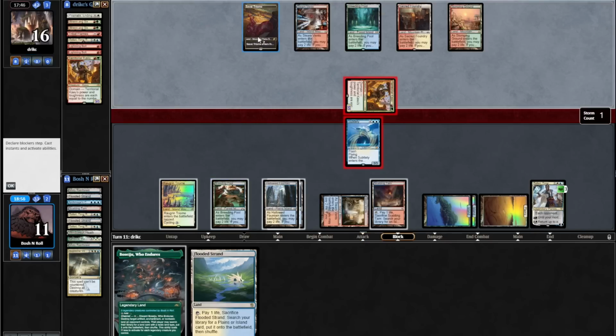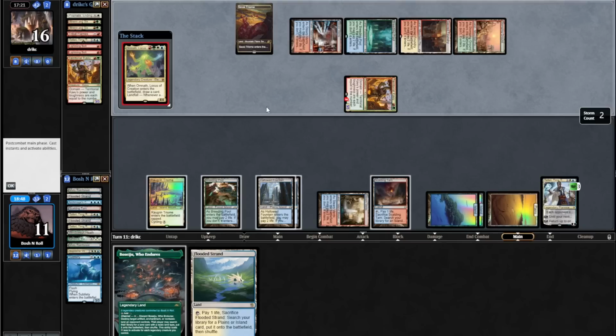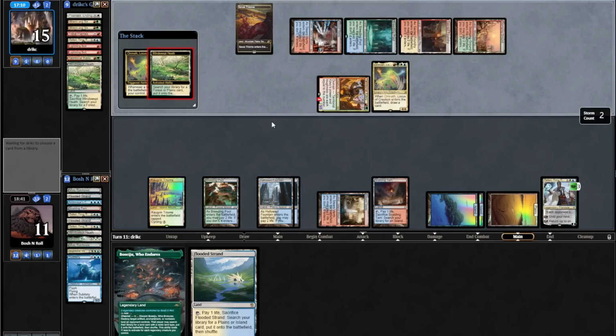Do I Beseiju the Savai Triome? Good chance they don't have a second swamp in the deck at all. I don't think so. I think maybe I saved that trick for if there's a Tribal Flames on the stack. It's also possible they just have a second Triome swamp and it doesn't matter. Like they have Indotha Triome in here. Or Omnath, okay. There's Omnath. And they had the fetch land to go with it.